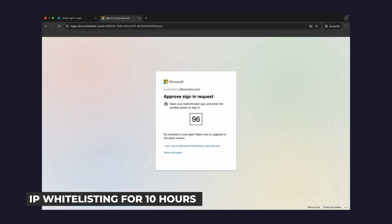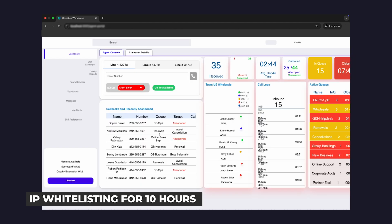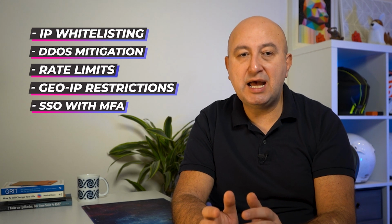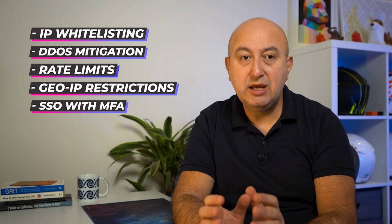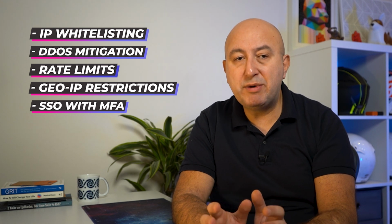If the remote agent is authenticated, the Comstice remote login server whitelists the public IP address of the remote user for 10 hours. Any traffic that is received from that IP will be permitted for 10 hours. There are also DDoS mitigation features on this Comstice remote login server, including rate limits and geolocation-based access restrictions. In the end, you will not expose any internal Avaya system to the public internet. Using IP whitelisting, DDoS and multi-factor single sign-on features, your web access will be more secure than any cloud service.